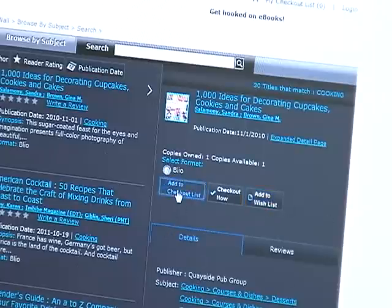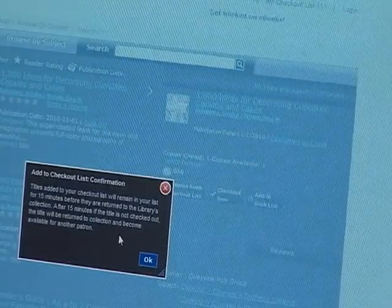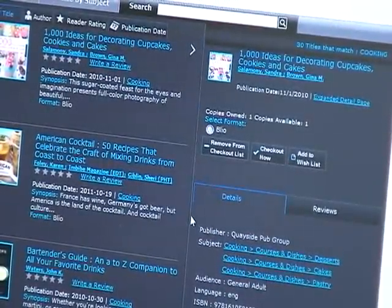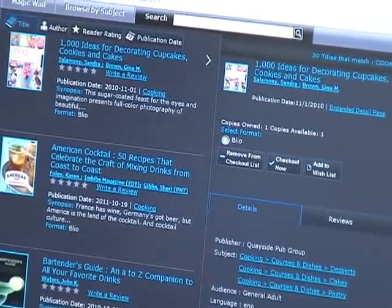So I'll go ahead and add it to the checkout list. And it will remain there for 15 minutes before it's returned to the library's collection, so somebody can't check it out from underneath me. And I noticed also on the screen it says that 1 copy is available. We noted that there was 1 copy per title, just like a physical book. So you know right away whether it is available right now.